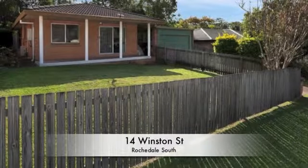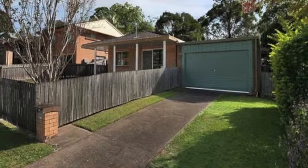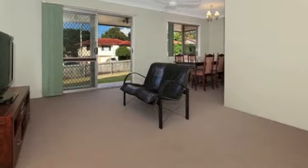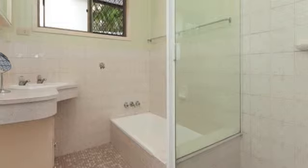If you're looking for a brilliantly positioned family home on a large block that offers future potential for renovation, look no further than 14 Winston Street. In neat condition as presented, the property also offers the potential to renovate or convert further the fourth bedroom into a private teenage retreat, office or granny flat for the parents.